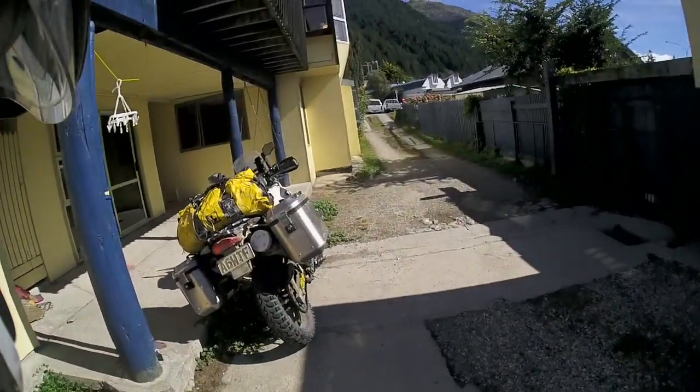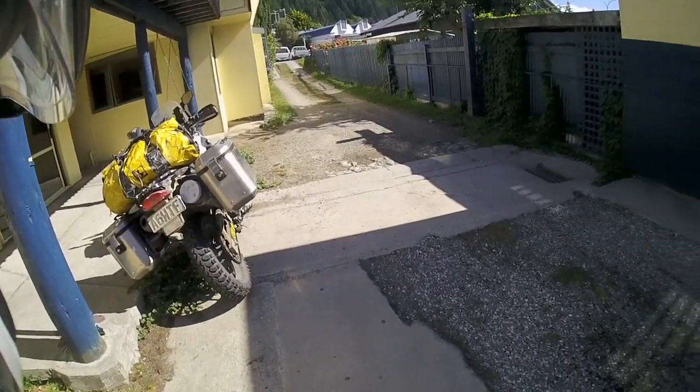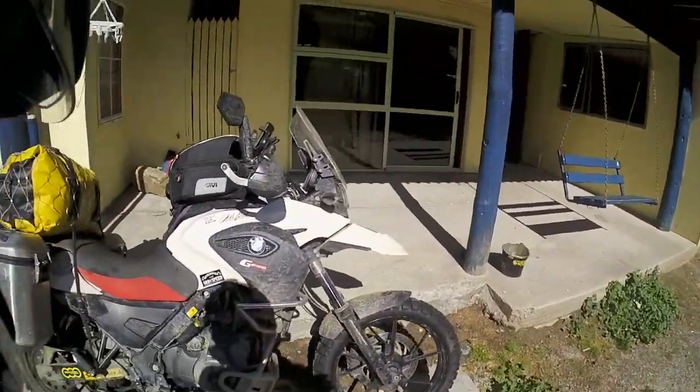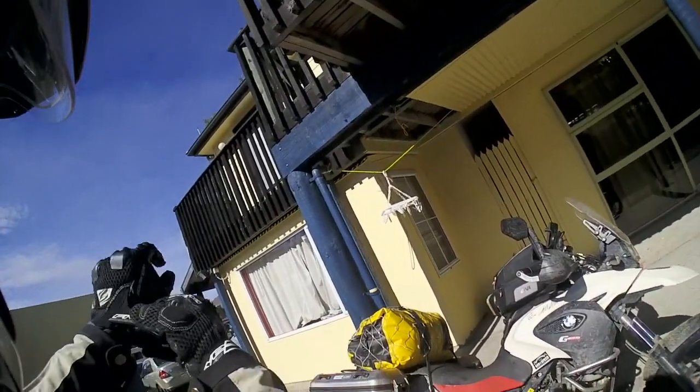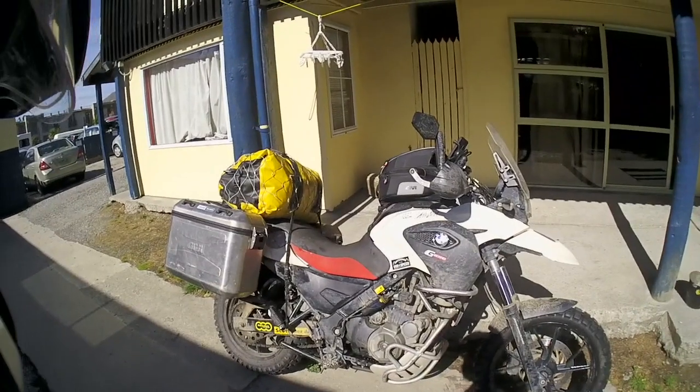So this is the new setup. Kiwi Dolomiti panniers that I got second hand from my mate. They're 36 litres rather than my other panniers that were 41, so 5 litres less, which is good because it means I have to pack a little lighter.